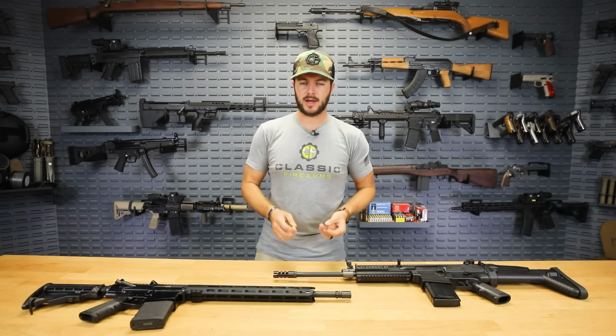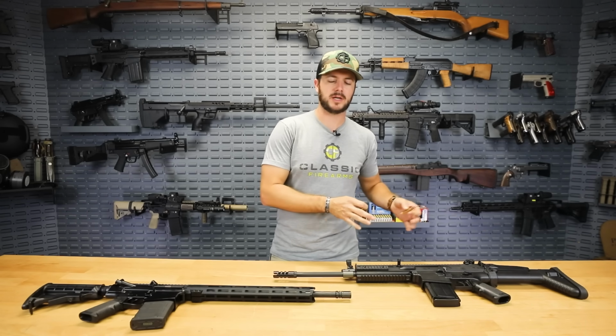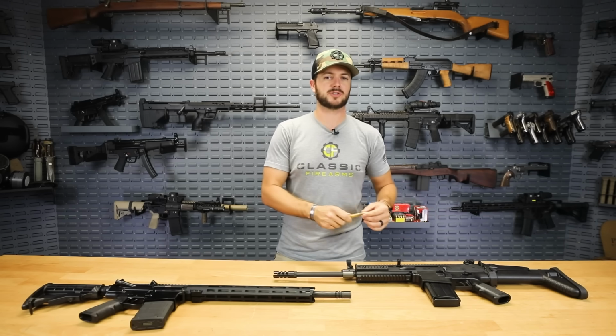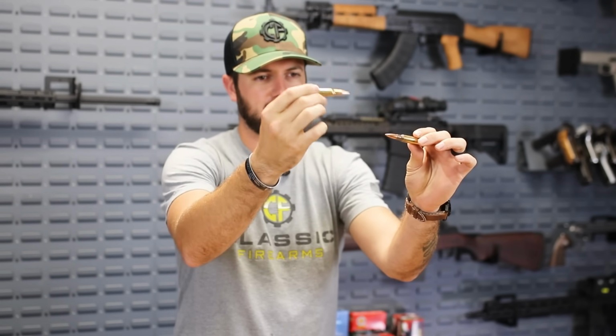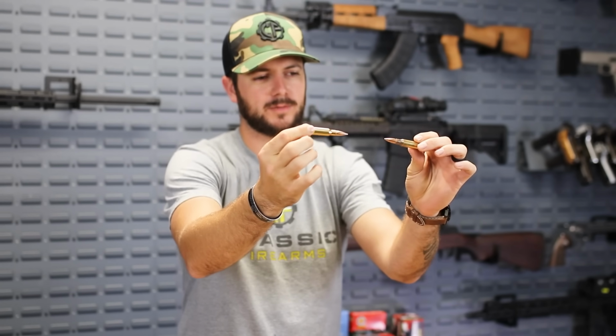Technically, and unlike 5.56 and 223, where the 223 cartridge doesn't generate as much pressure as the 5.56 cartridge, it's the reverse for 7.62 and 308. 308 actually generates more pressure than 7.62 NATO does, and there's a couple reasons why. One, the case thickness itself. This guy right here is ever so slightly thicker than the 308 Winchester, right?